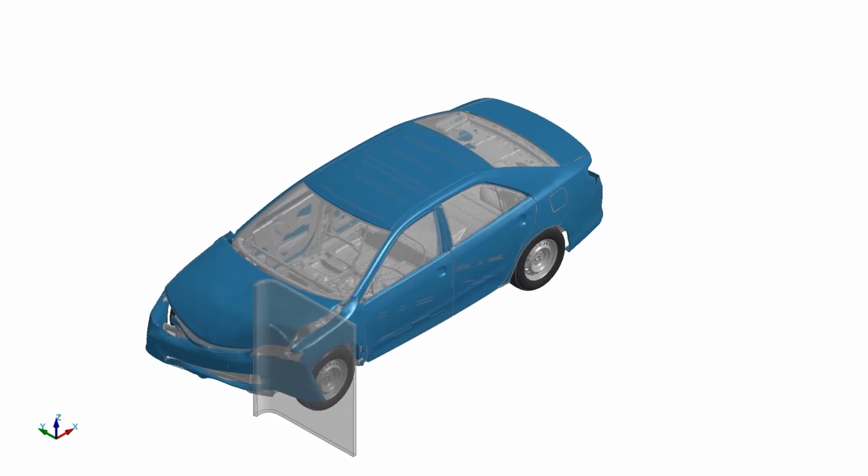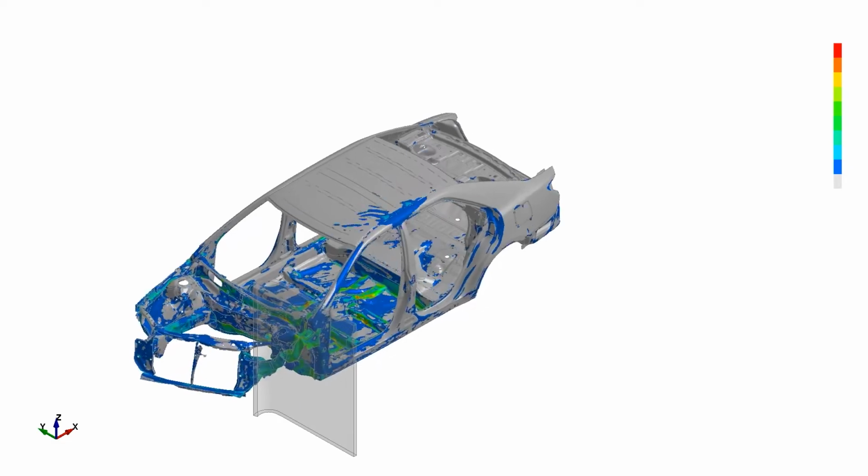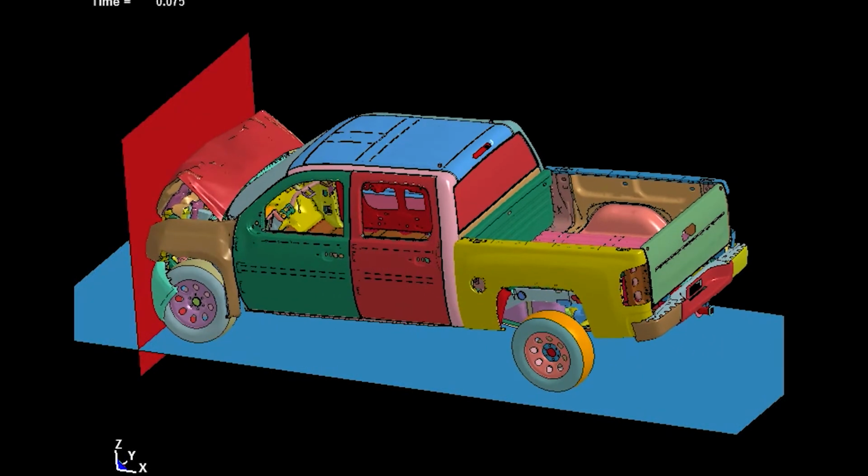We model the entire car structure, and what the simulation really does is ram a vehicle that's going at 25 or 40 miles an hour into a concrete barrier. And as you would see in real-life test videos, parts that are crushing, things that are breaking off, those are the level of details that a simulation actually captures.